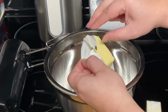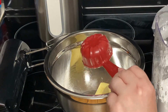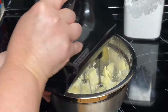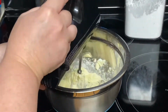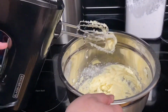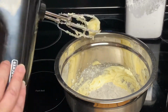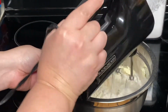In our mixing bowl, we'll add 8 tablespoons of butter. Next, we'll add 1/3 of a cup powdered sugar. We'll take the hand mixer and cream the butter and sugar together until smooth. Now we'll add in 1 cup of flour. Next, we're going to take the hand mixer and beat until the dough becomes smooth. This can take 2 to 3 minutes to work.